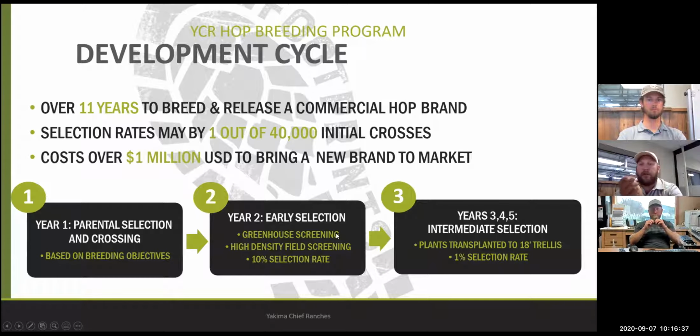If it does make it through that first round of selection, we're able to dig that root mass up. It's only about the size of your fist after growing that one season. We can dig that up, label it with quite an extensive number at that point, and move it over to what we call single hill. So years 3, 4, and 5, intermediate selection, are what we call single hill. That's where we're planting that one unique plant, treating it much like a commercial plant, raising it all the way to full commercial trellis, and treating it as it would be treated in a commercial yard.